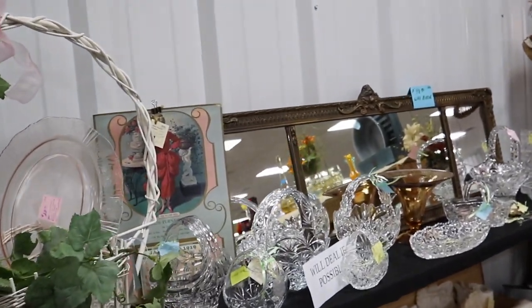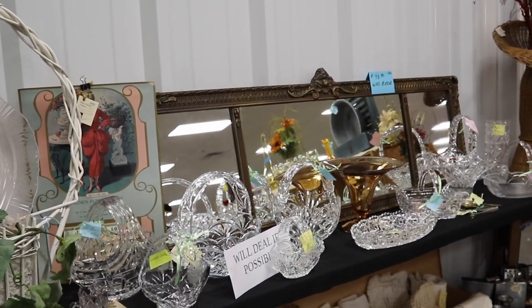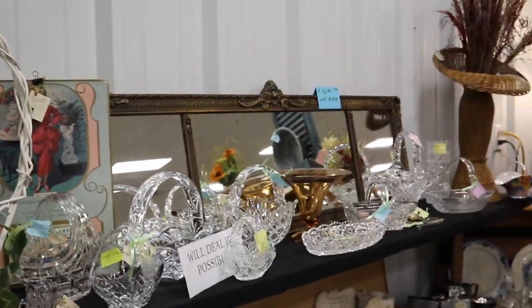Here's a neat wall mirror, the triple mirror out of the 1920s. $98 is a pretty fair price for it. It seems to be in good shape.